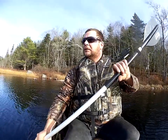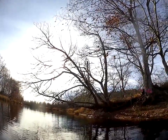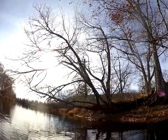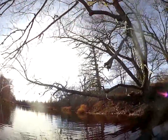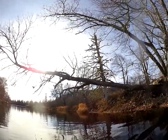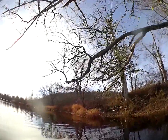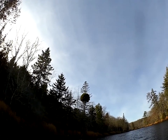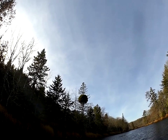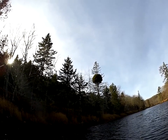All right, so now we're making our way down, heading home. That is probably the biggest witch's broom I have ever seen. Try and get a little bit closer for you. Wind's picked up on us.